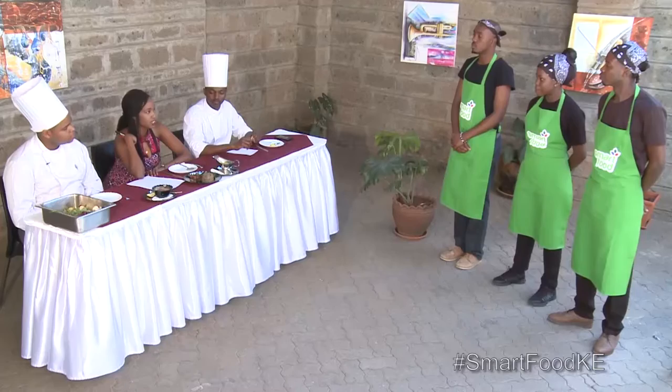Yes. I'd also say the consistency didn't quite do it for me, but the taste is really good. The ginger was a bit too strong. You had ginger in it? Yes, it was a bit too strong. However, I like the idea. I like the creativity. I like the blend of flavors. So it's a good attempt.